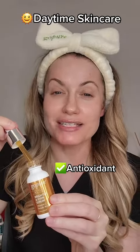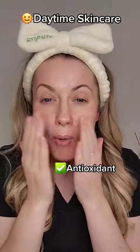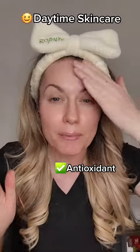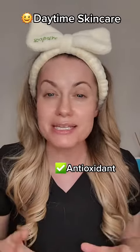skincare products. Vitamin C is a powerful antioxidant, so it's very well suited for your daytime skincare routine. And it's important to note that your sunscreen can't block all of the free radicals that cause so much damage in our skin, and vitamin C is super supportive there. And yes, vitamin C does actually pair really well with other ingredients like hyaluronic acid and niacinamide.